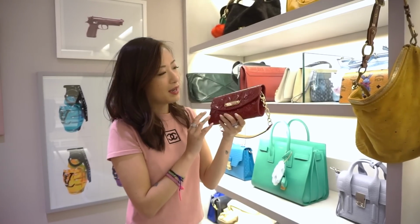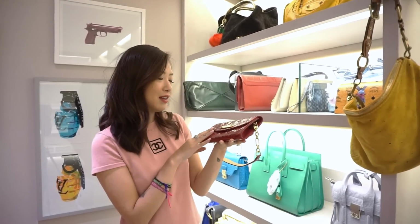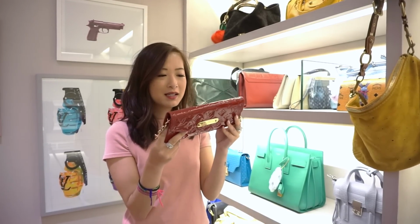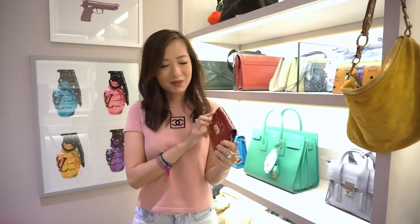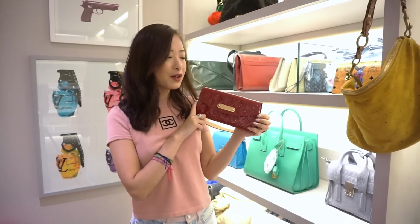This is a really special bag, and this is a bag that I keep thinking about bringing back to London, but I guess I never have, because I don't really use small clutches in London. This is a super sentimental bag to me because this was the bag that my mom bought for me for my first prom, and this was in 9th grade.